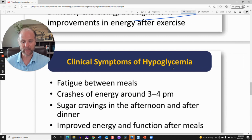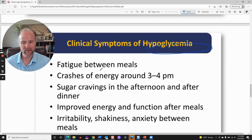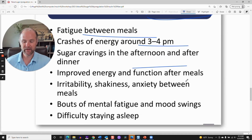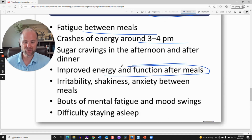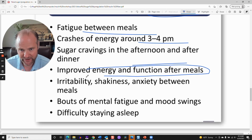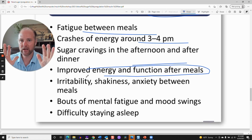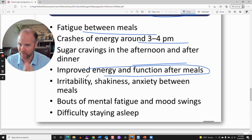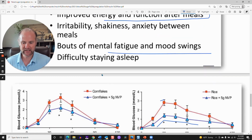and exercise problems. Now, this is hypoglycemia: fatigue between meals, okay, crashing around 3 to 4 p.m., sugar cravings, improved energy and function after meals. So again, this is critical. You should eat, and the only change that you should get is your hunger pain should go away. If you get something other than that, you have a dysglycemia pattern, which means you have too much, too low. It can be a variety of different things, okay? Bouts of mental fatigue and difficulty staying asleep.